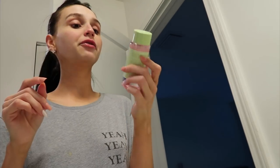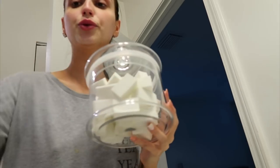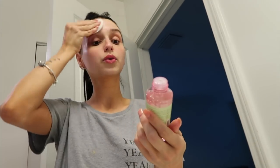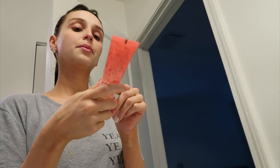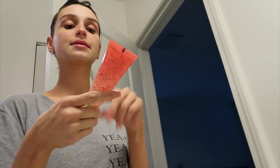After I cleanse my face, I do the toner. I'm trying the rose line right now, the rose tonic, but I used to use their glow tonic a lot. It was really, really good. Then I use the Rose Caviar Essence serum.